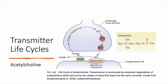In talking in more detail about the life cycles of these transmitters, we're going to focus first on acetylcholine, next on norepinephrine, and then epinephrine. So this slide is about acetylcholine.